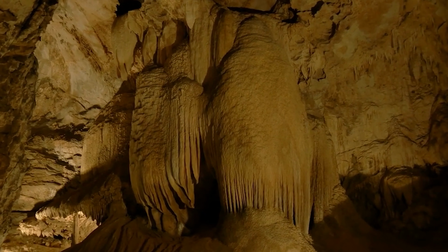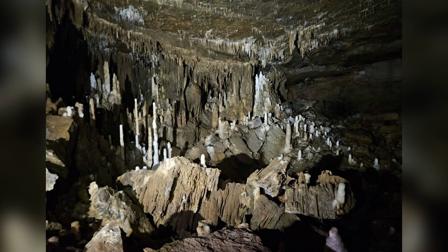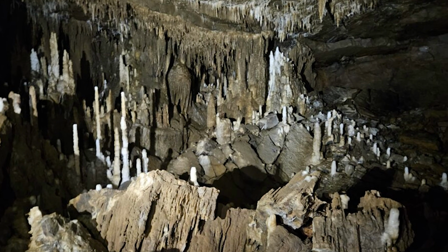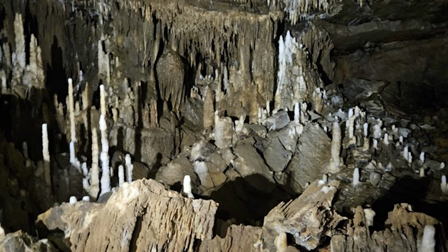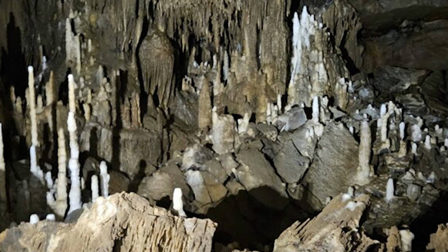Perkins Cave is divided into three main sections. First, there's the main and historic section. This is the most explored part of the cave, with over 3 miles of passages. It features large rooms filled with breakdown boulders, muddy crawls, and stunning formations like the Forest Trail, which is lined with stalagmites and columns.